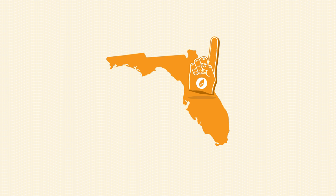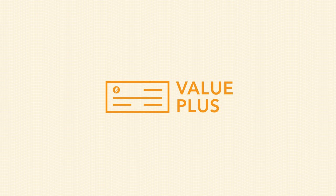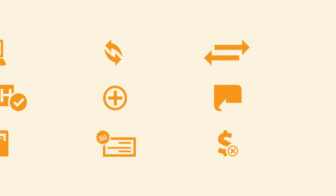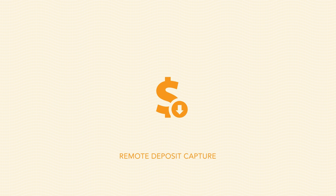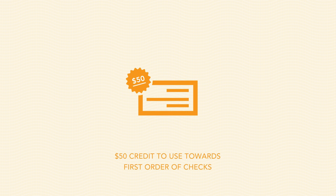For businesses with a higher volume of monthly transactions, our Value Plus checking account gives you more. More features you can use, more flexibility, more convenience. Open an account and have access to all of the Value Checking features, plus remote deposit capture, ACH origination for payroll, and a $50 credit to use toward your first order of checks.